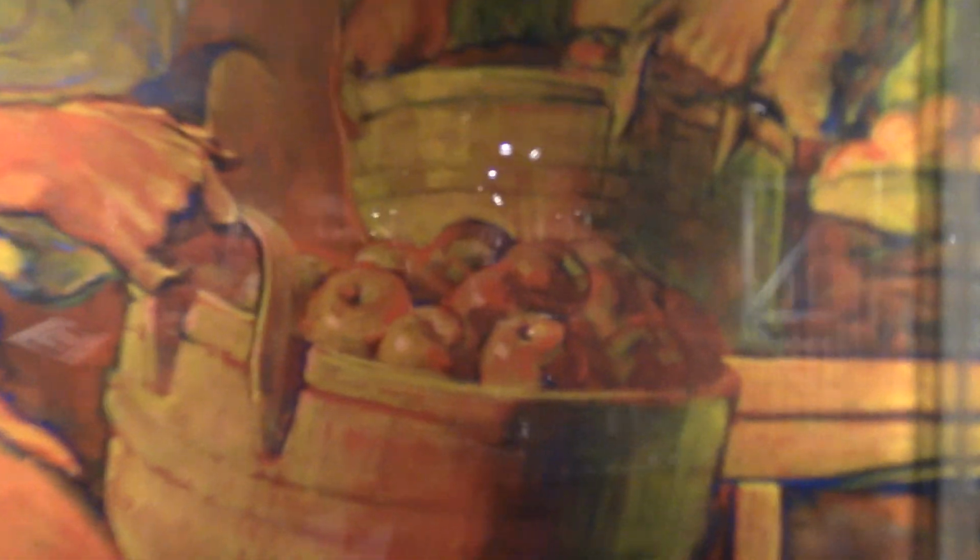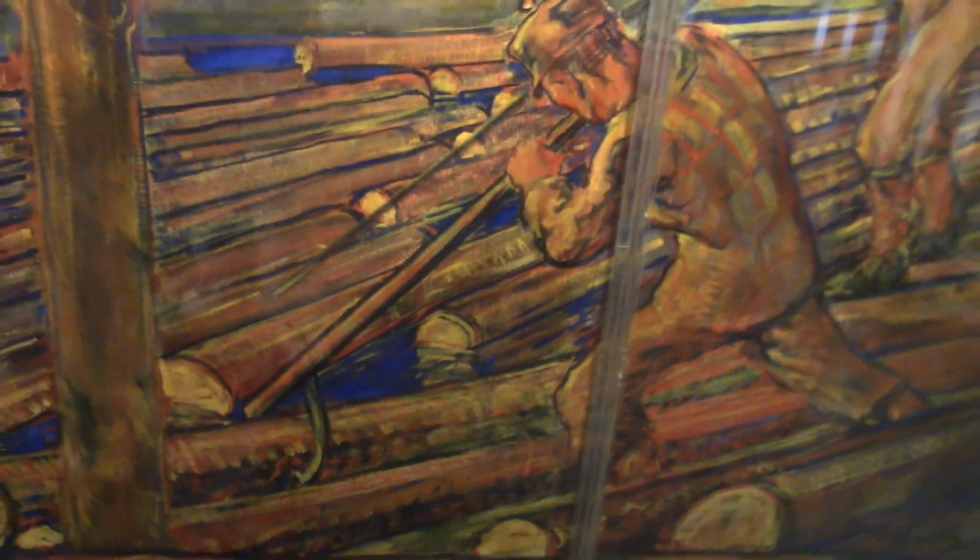So you see the apples, apple orchards, cherries. It's up north. Potatoes. There's farmers up there. All the architecture. Look at the old log cabin right there, and the lumber industry. Basically everything. Oh, you even got some Native Americans right there.